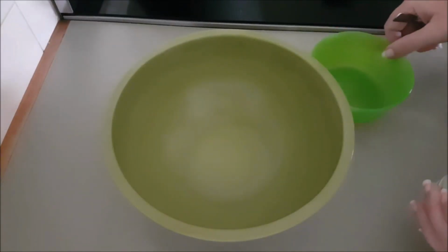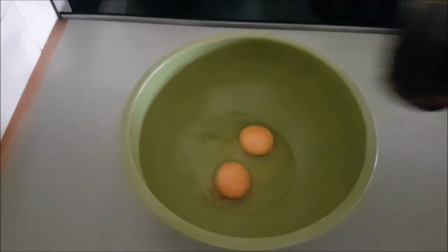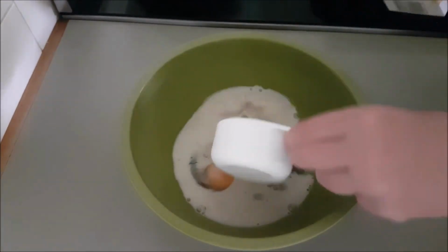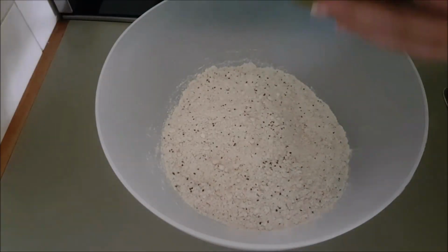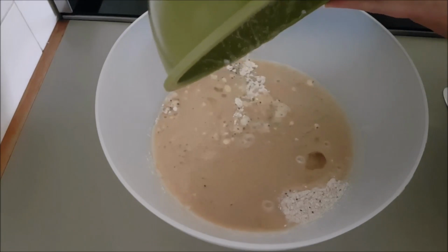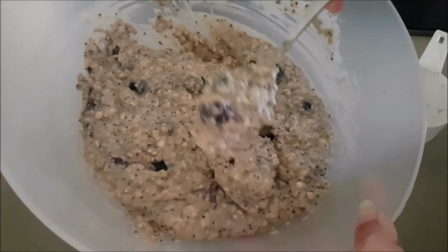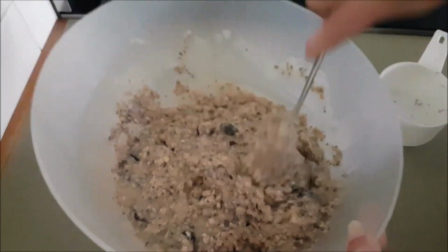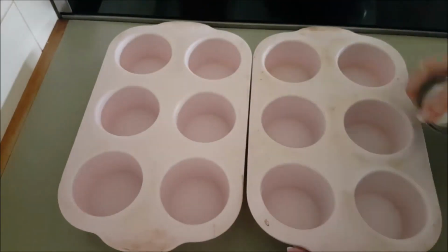And in a separate bowl, I'm going to melt the coconut oil and then mix in the maple syrup, the 2 eggs, the milk, and combine those well. Now what I want to do is pour our wet ingredients into our dry ingredients. I'm going to mix those until they're about half mixed, and then I'm going to add our frozen blueberries. I don't defrost them, they're going to go in frozen, and mix those well until they're well combined but not over mixed. And again, I'm going to divide those between our 12 muffin cups.